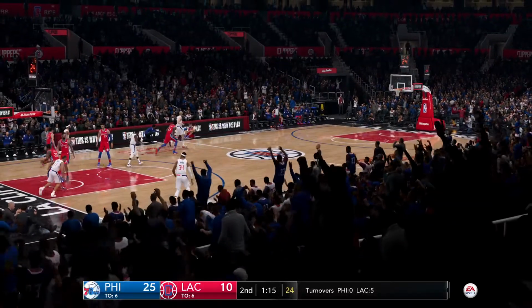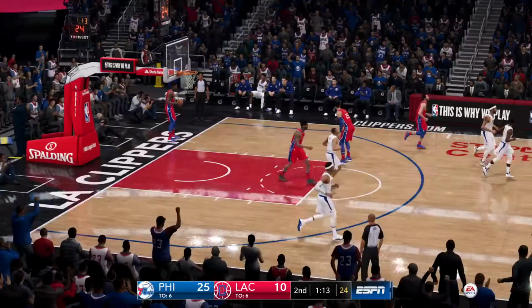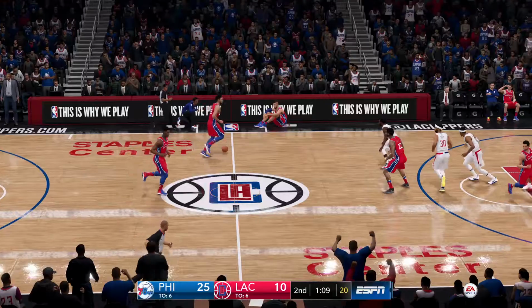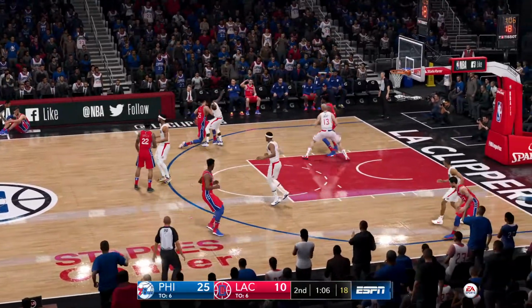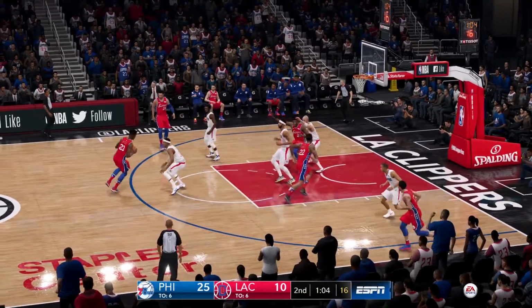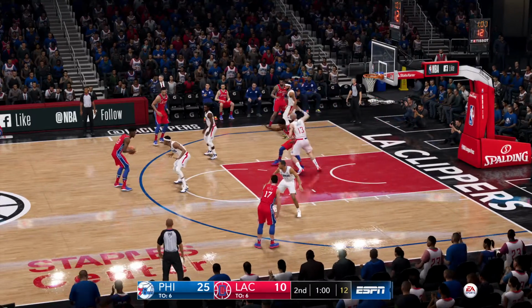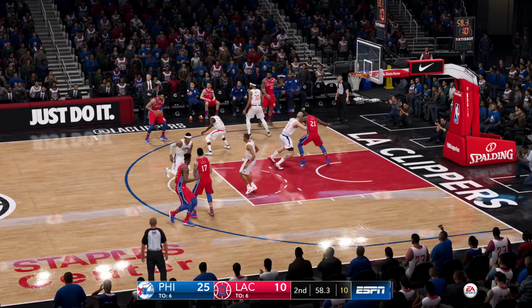Rocking the rim. It's easy to become mesmerized when you watch a player who can create off the dribble. We call that dancing. When you allow a player to dance with that much space, that's Prob City. Simmons to Butler. Remaining in the second quarter.